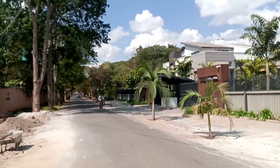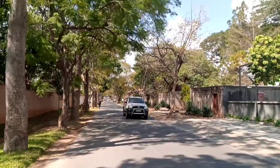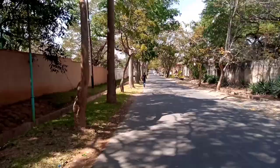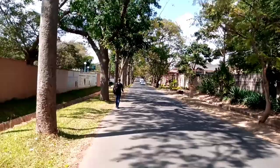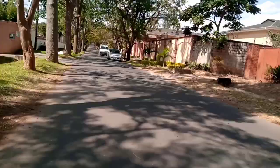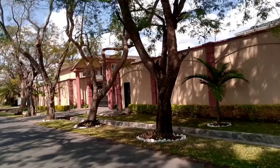This is one of the oldest residential areas, but if you see new houses like this one, these new structures, either it was sold and the owners demolished the house and rebuilt, or other houses. Otherwise, this area is not new. This area is very old. It has been in existence pre-colonial, before independence. This place has been in existence even before 1960.